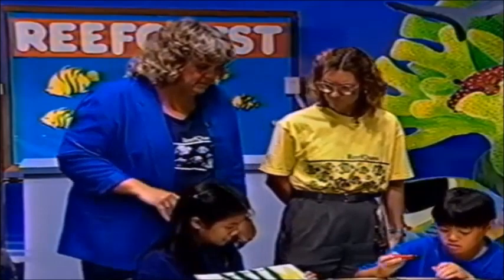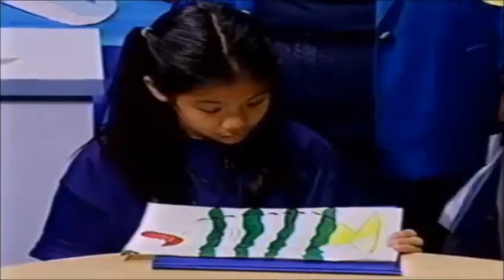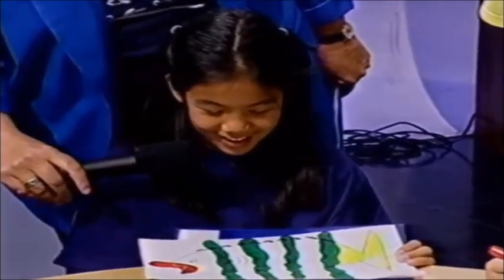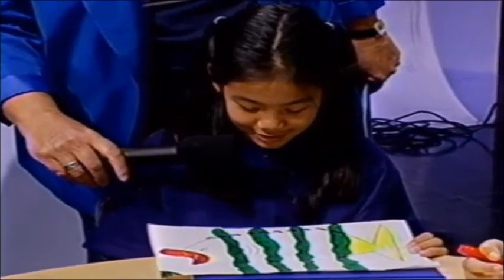Now, the kids, we've asked them to create some critters with special adaptations that they think might like to live in the reef. Tisha, tell me about yours. What is there about this critter? It can camouflage with its surroundings.